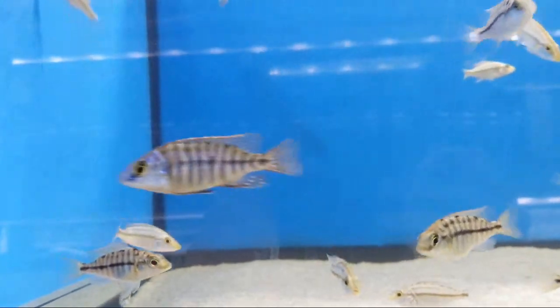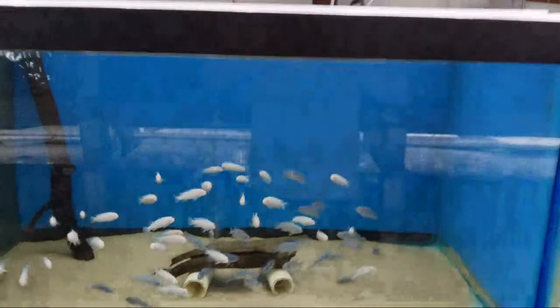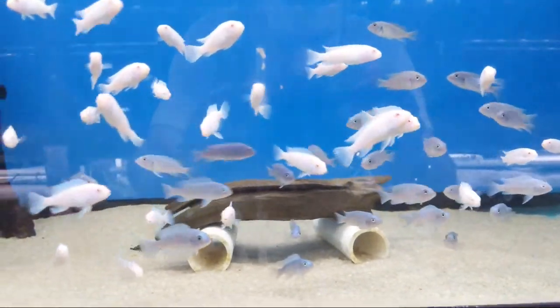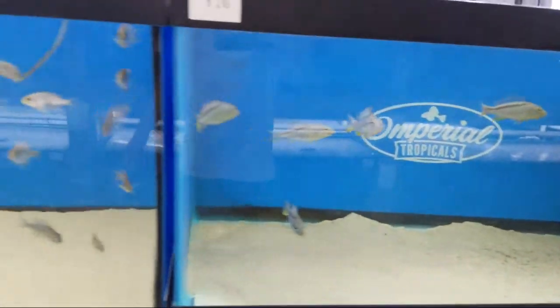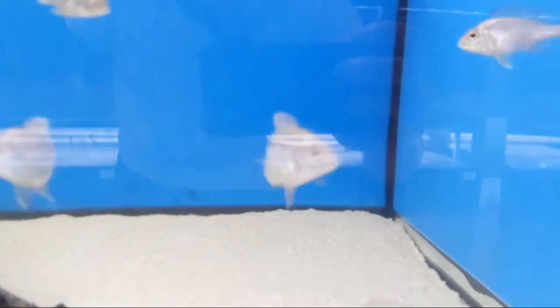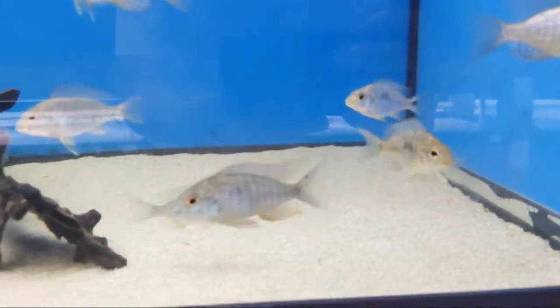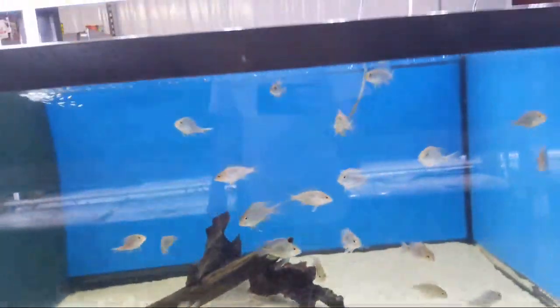One tangerine tiger looks like he's starting to color up a little bit. We've got albino sokolofi and blue cobalt mbunas here. Lethrinops mbasi, one of the prettiest fish in all of Malawi in my opinion. The males aren't super colorful today, as they've been getting water changes all day, so they're a little stressed, but amazing fish. Nice pastel colors.